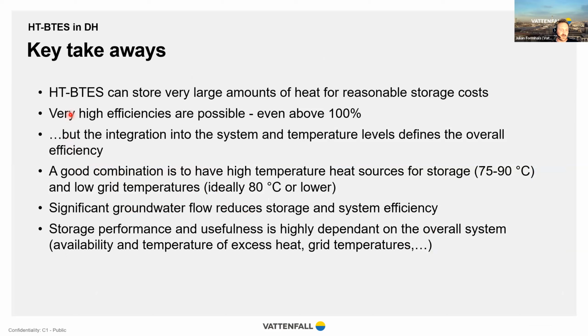Okay, so now to the key takeaway. High temperature BTES systems, as we saw, can store very large amounts of heat for reasonable storage costs. Basically, these can be scaled to whatever size you want them to be, as much size as you have. And as we showed, we can go further into the depth as well. In our example, we had 750 meters, but probably 1,000 meters should be possible as well. But on the other hand, the drilling costs increase significantly with the depth as well.